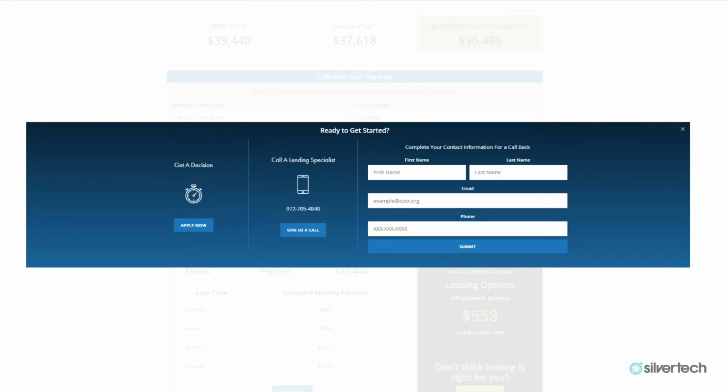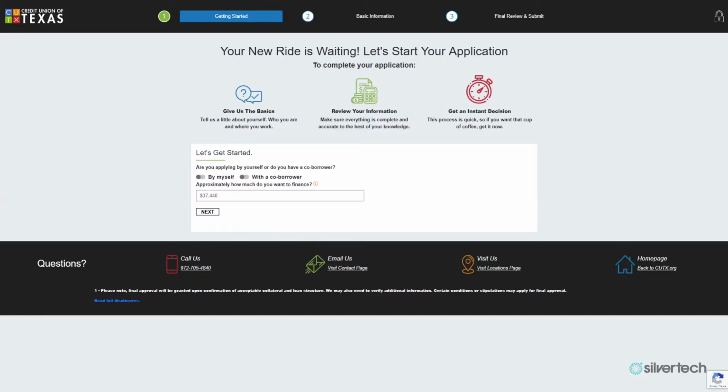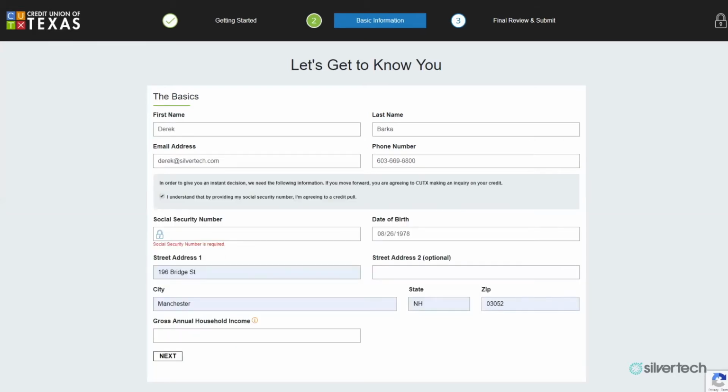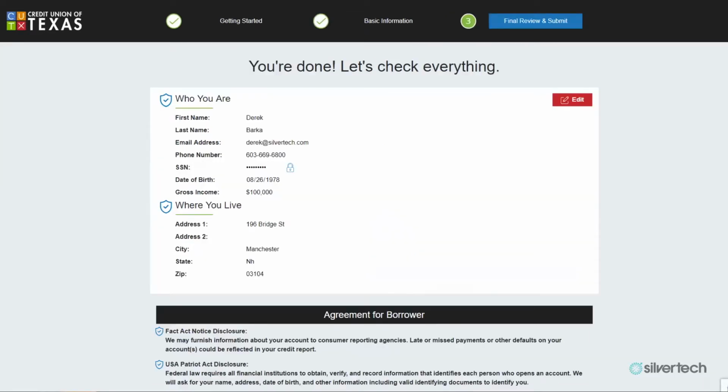I go ahead and click apply now. And rather than that old form that I saw, I'm greeted with a very simple 3-step process. Let's get started. The amount's already filled in for me, so I can click next. Fill in the basics of any application. Obviously, they need my name, my phone number, and email address, so they know how to get a hold of me. All completely acceptable information. I can click next, and at this point, all I have to give them is my social security number, date of birth, address, and annual income. Again, all fair information, easy to see, easy to view forms, and I'm done. Review the form, fill it out, and I'm well on my way.